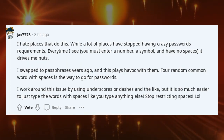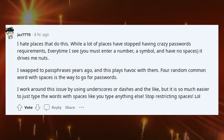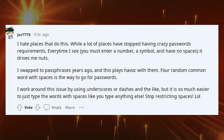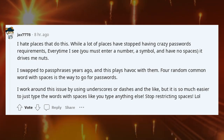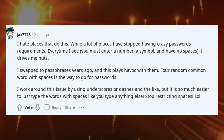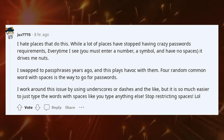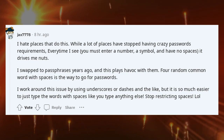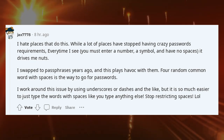I hate places that do this. While a lot of places have stopped having crazy password requirements, every time I see "you must enter a number, a symbol, and have no spaces," it drives me nuts. I swapped to passphrases years ago, and this plays havoc with them. 4 random common words with spaces is the way to go for passwords. I work around this issue by using underscores or dashes and the like, but it is so much easier to just type the words with spaces like you type anything else.